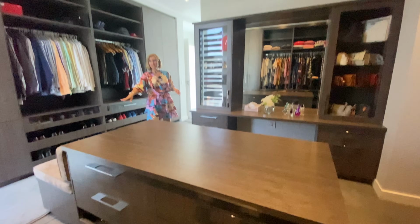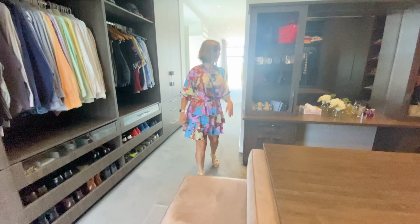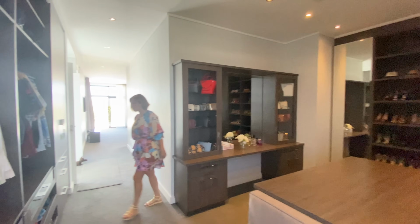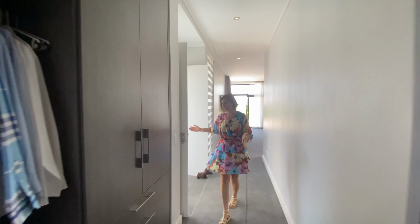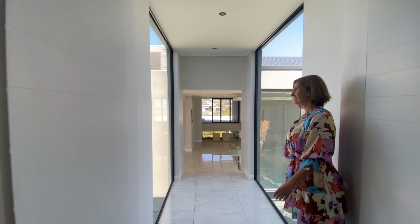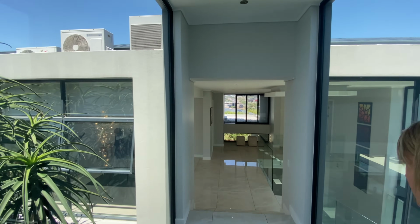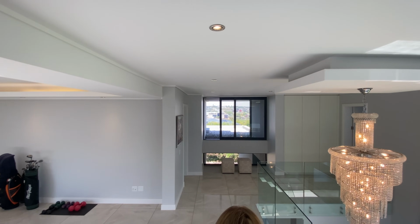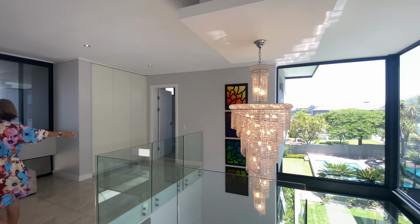You have a really nice soft seating area right here to put your shoes on or whatever you wish. And you have a dressing table space as well. So they've thought of everything here, and it's spacious enough. Very impressive indeed. Stunning, stunning, stunning. All of these carpets as well, we've said it before, it's very lush.